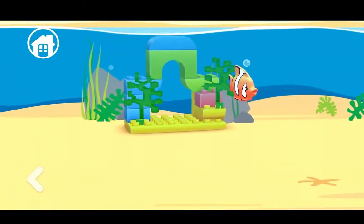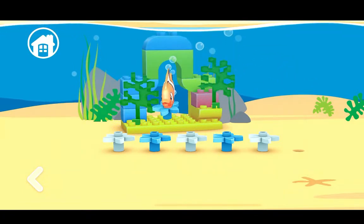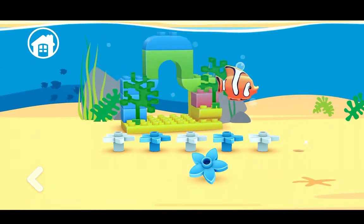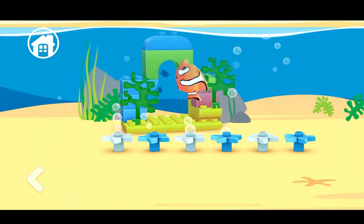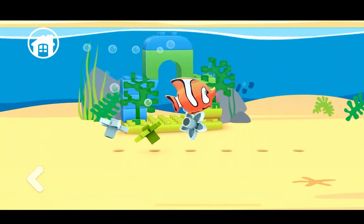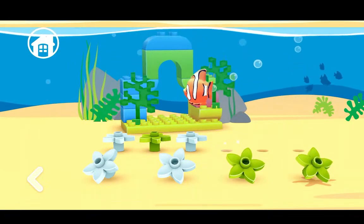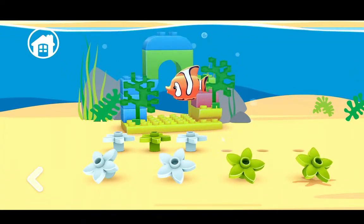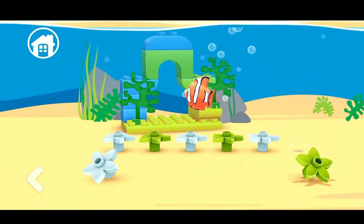Look. Oh. The clownfish wants us to put the flowers in the correct order. Okay, what we can see, they are gray and blue flowers. And we need to take one. Super! What can we see with the gray and red? Okay, what can we see with the gray and green? We need to take one green, then gray, and then green. Super! The fish is so happy.